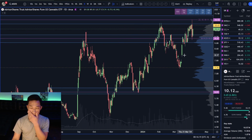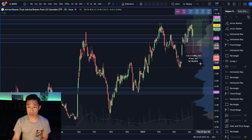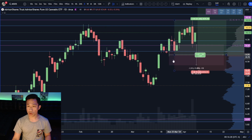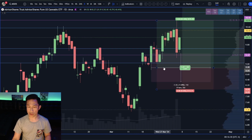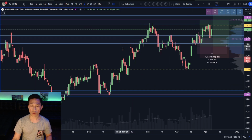So, okay, here's MSOs. All right, so let me bring back the trade zone that was shared. I believe it was this one. And so recall this one was shared back here, right? So it came into the trade zone and gets right to the target, rejects from this key point of control, 10.92.